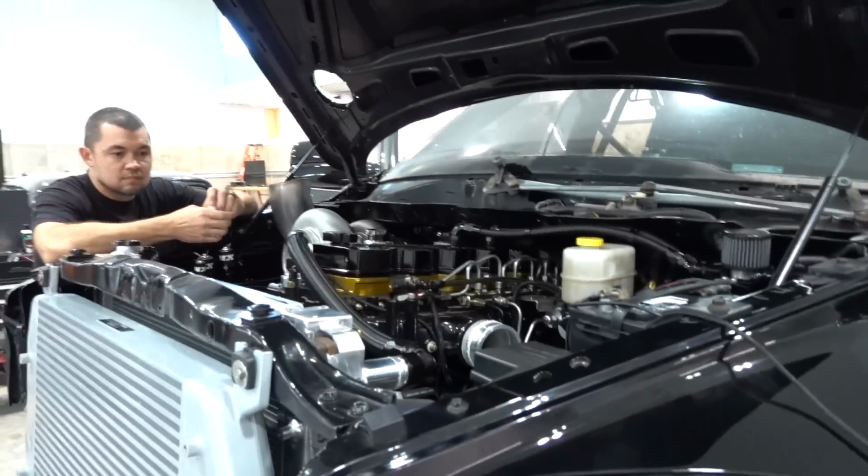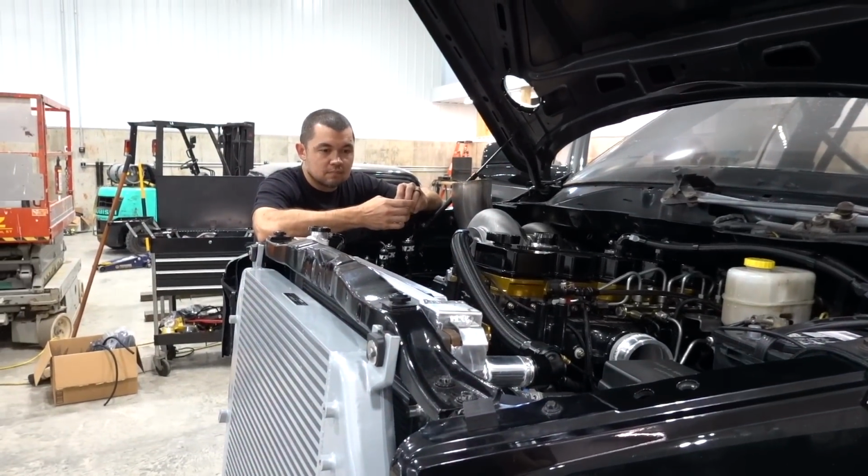Once you guys see the finished product of the way everything is going to lay out, it still doesn't look exactly complete. But when it's complete, it's going to blow your mind. I'm telling you, the attention to detail on something like this is not the most common thing.